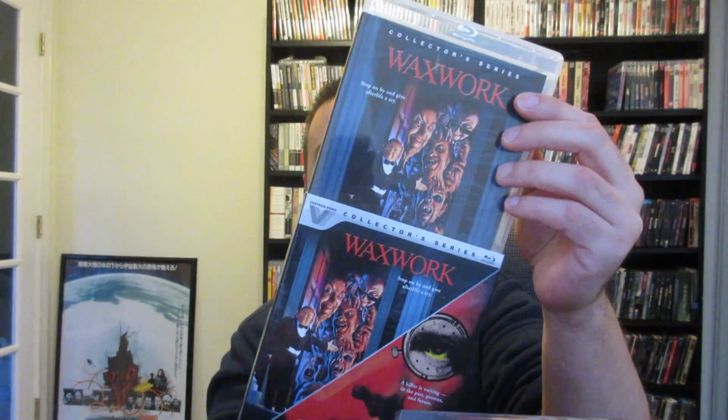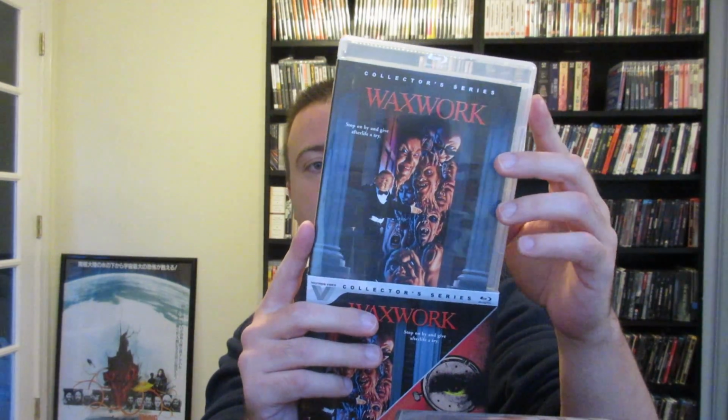And this comes in a nice clear case, and it has reversible artwork. On the front side right there is the first Waxwork, and if you flip it around, it's the Waxwork 2 artwork. And it's not an eco case this time. I know a lot of people complained about that, so that's cool. And I like the clear case a lot, but the first Waxwork movie is a movie that I love. I remember watching it all the time growing up.